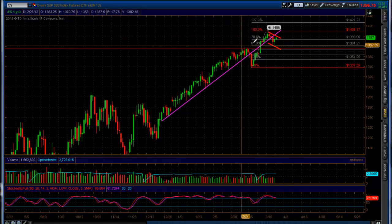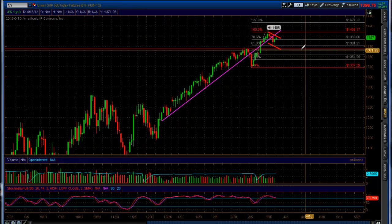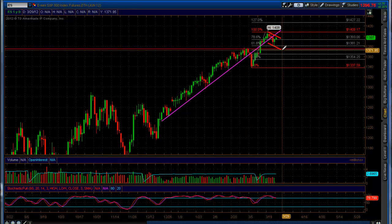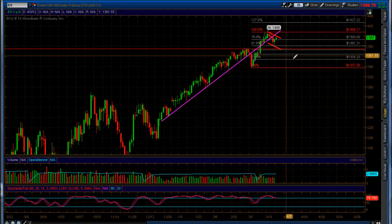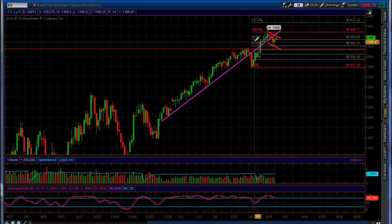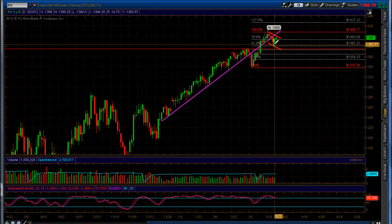Zooming out a bit, I'm looking at the 127 extension if we continue to move higher out of this little flag, or move down to the 50% level, which is right here at 1372.73, which is what I've been pointing out for the last couple of days. I do note that we came down to the 618.